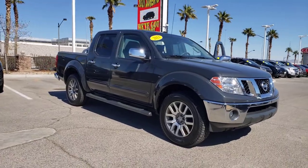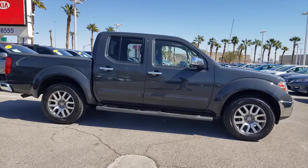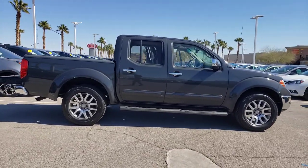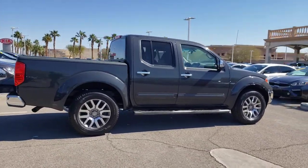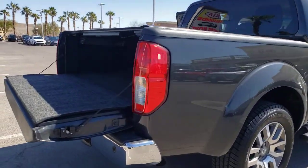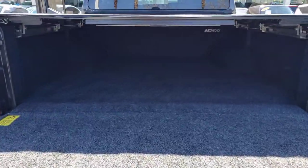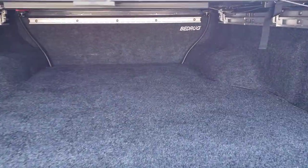Picture yourself in the 2013 Nissan Frontier. With less than 40,000 miles on the odometer, this vehicle stands out from the rest. Make comfort and convenience part of every job in this well-equipped Frontier. This midsize pickup is built to work as hard as you do, and it's available at an exceptional value.